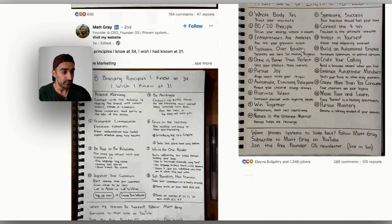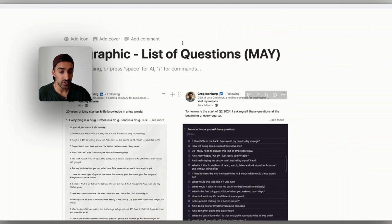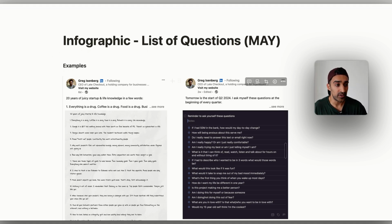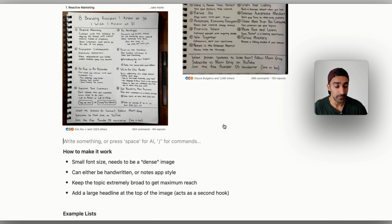Now, the reason why I found this super interesting is because it's actually very easy to create these types of posts. You simply need to just write a bunch of text and you copy and paste the same text that you had in your post back into the image. And what you're effectively doing is getting a lot more media real estate from the same post type.